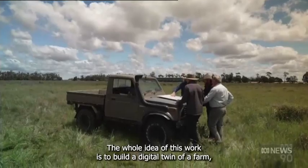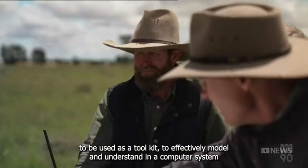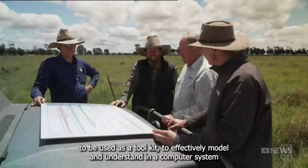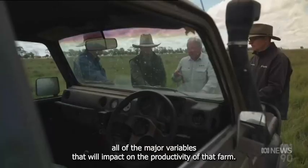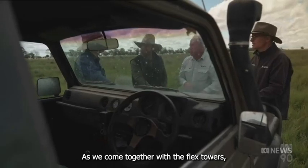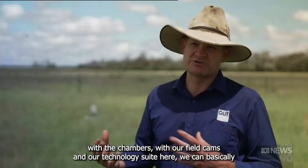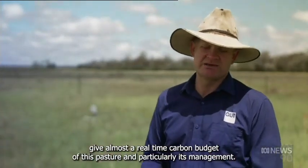The whole idea of this work is to build a digital twin of a farm to be used as a toolkit to effectively model and understand in a computer system all of the major variables that will impact on the productivity of that farm. Together with the flux towers, with the chambers, with our phenocams and our technology suite here, we can basically give almost a real-time carbon budget of this pasture, and particularly of this management.